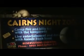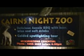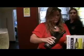So we're here at the night zoo. Take a seat. No worries, take a seat. You right there? We're here for dinner and a night tour of the zoo. Promises to be very interesting. There's also a show involved. This is an example of the nightlife in Cairns.